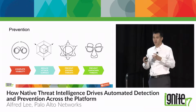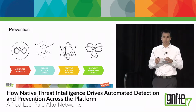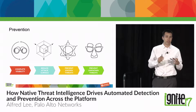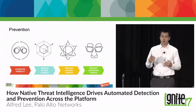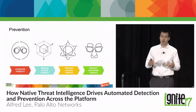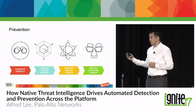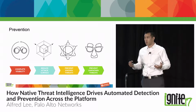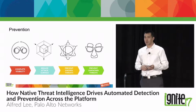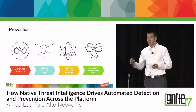And then finally, once you've reduced that, you've reduced and eliminated risk from high-risk applications or applications that you can't secure, that you don't want your users to use, you need to be able to block threats, any type of known threats. You need to just be able to block right up front. And then finally, what you're left with is unknown. And from an unknown perspective, you need a method or a mechanism to quickly turn unknown into known good or known bad.